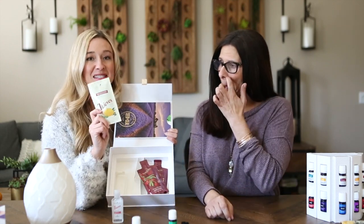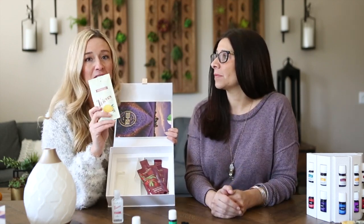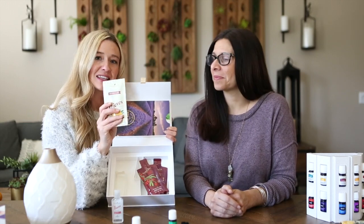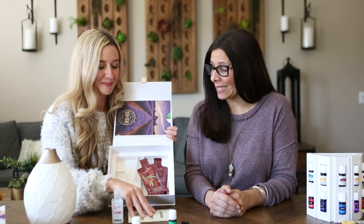And you might think this is a small container, but this will actually fill a large bottle. And on the back, it will tell you how much water you need to add to this. It's very, very concentrated. It is.